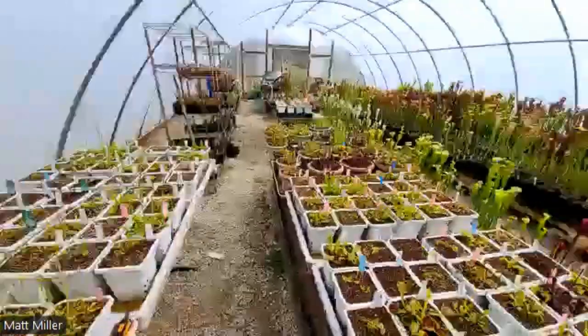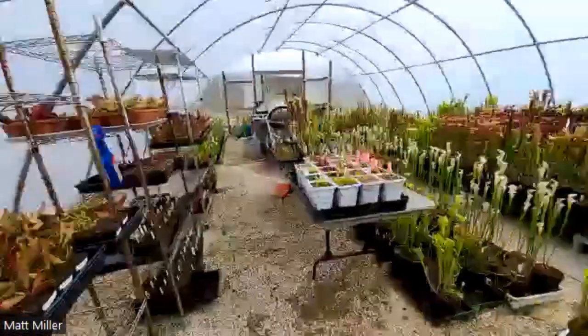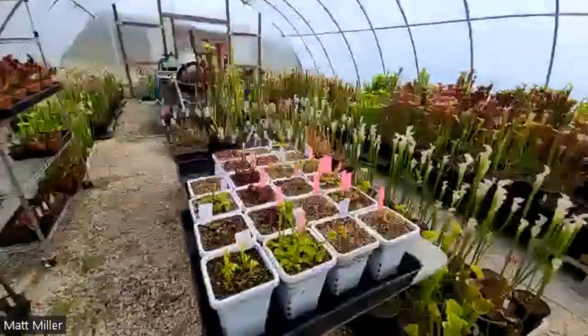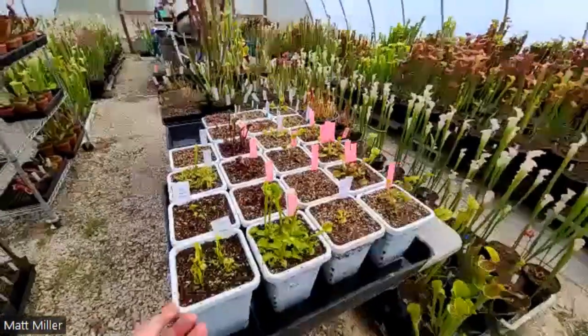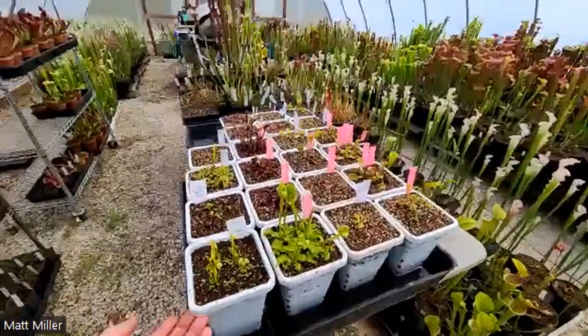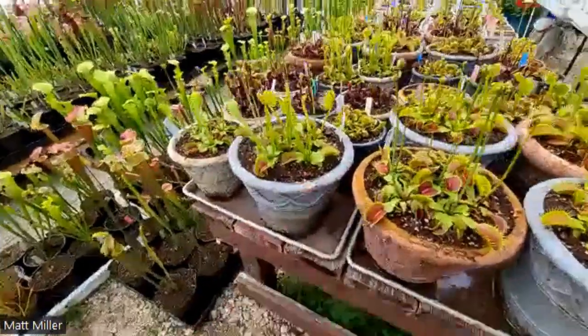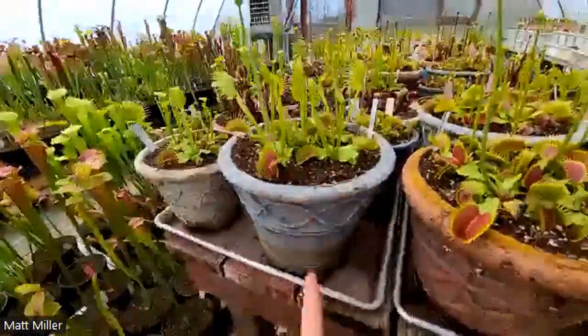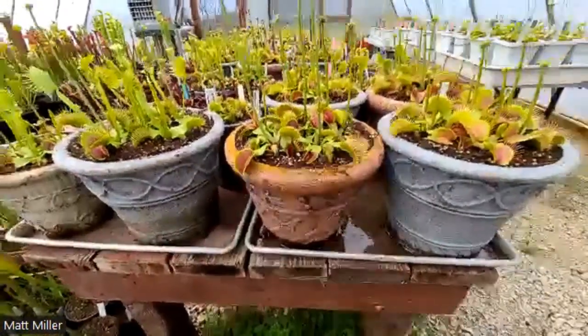So I guess I can make my way over to the Sarracenia, unless we want to keep looking at the flytraps. Anything anyone wants to see in particular? These white pots, they're made of just plastic. So these over here are insulated polyurethane foam, and honestly, I probably should paint them to make them look more attractive. I've had these since 2009 or 10.